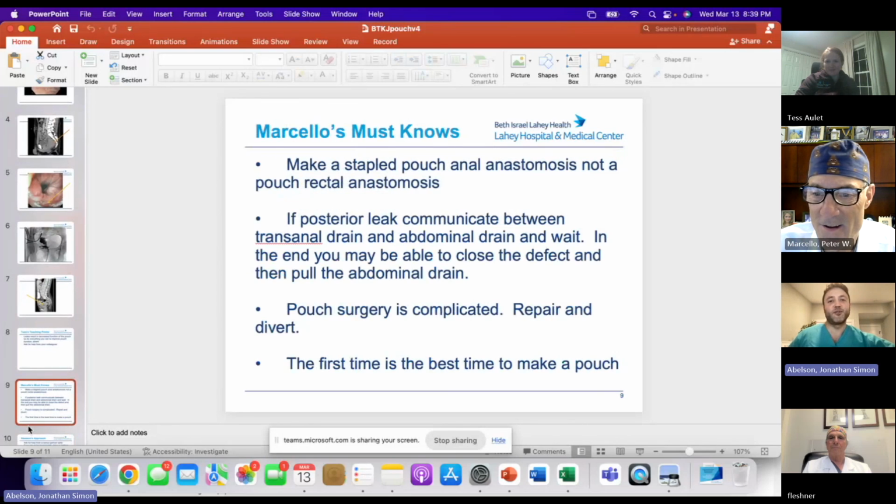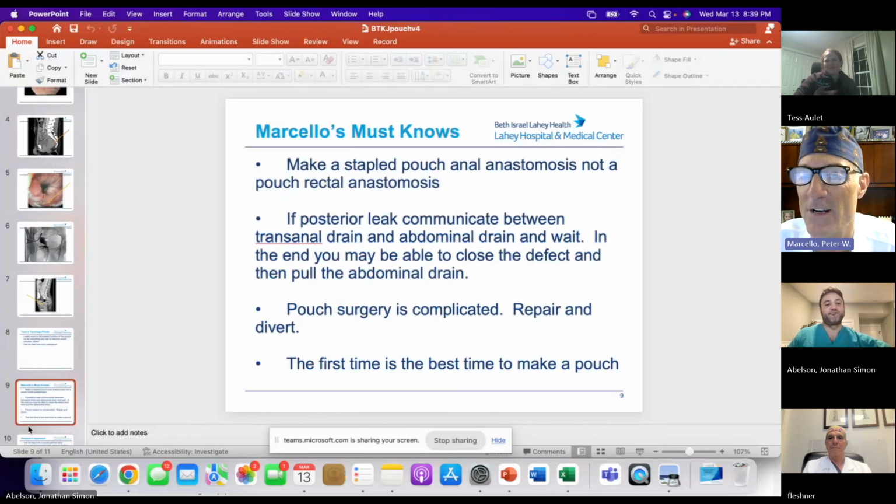All right, Marcello's must knows. All right, a lot of must knows. Make a pouch anal anastomosis, not a pouch rectal anastomosis, most importantly, for function. Posterior leaks, drain, and then manage. And I think if you do it appropriately, you can salvage many of them. But it's complicated. So if you repair and divert, and the best time is the first time to make a pouch.